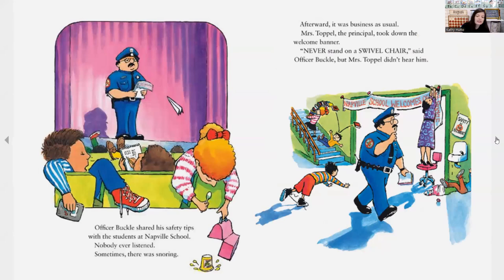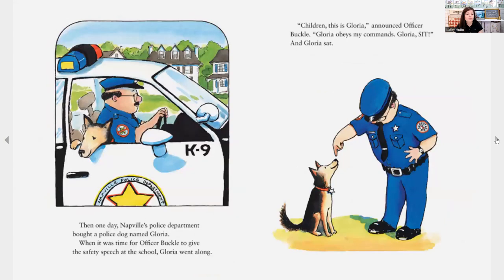Officer Buckle shared his safety tips with the students at Napville School. Nobody ever listened. Sometimes there was snoring. Afterward, it was business as usual. Mrs. Topple, the principal, took down the welcome banner. "Never stand on a swivel chair," said Officer Buckle, but Mrs. Topple didn't hear him. Then one day, Napville's police department bought a police dog named Gloria.